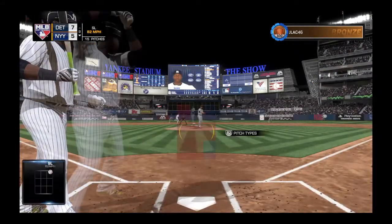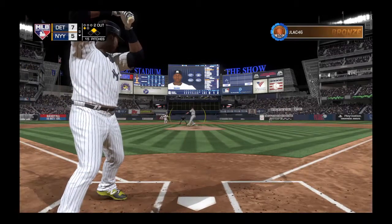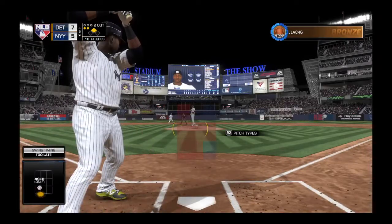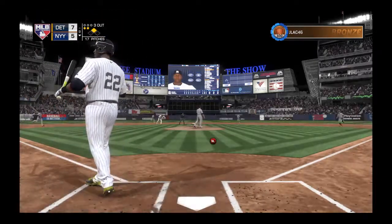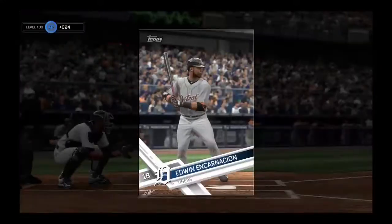And a high strike to begin the at-bat. It's 0-1. And he's definitely off to a fast start in the early part of the season. And he swings and misses. A good pitch there, and the Yankees are down to their final strike now. And he strikes him out to end it here as they were able to get the possible tying run to the plate but could not cash in.